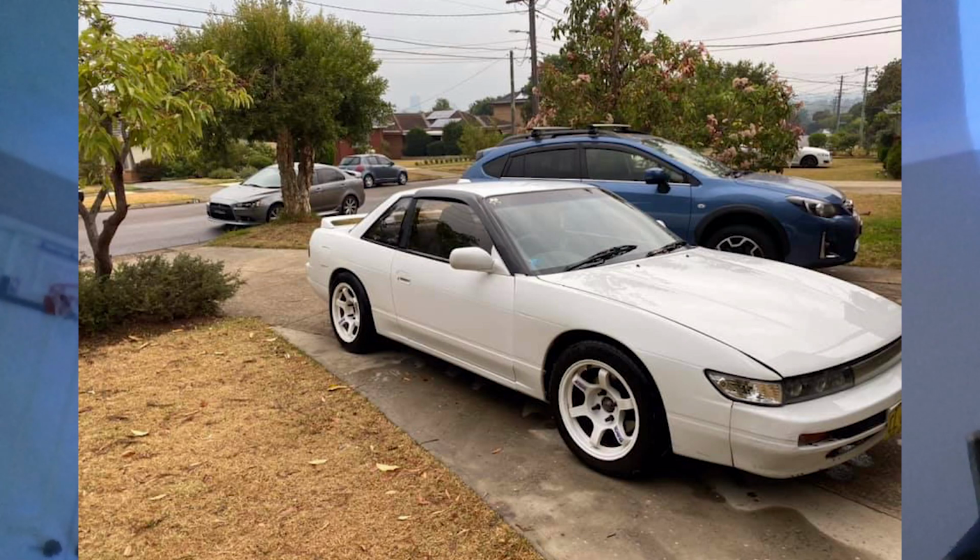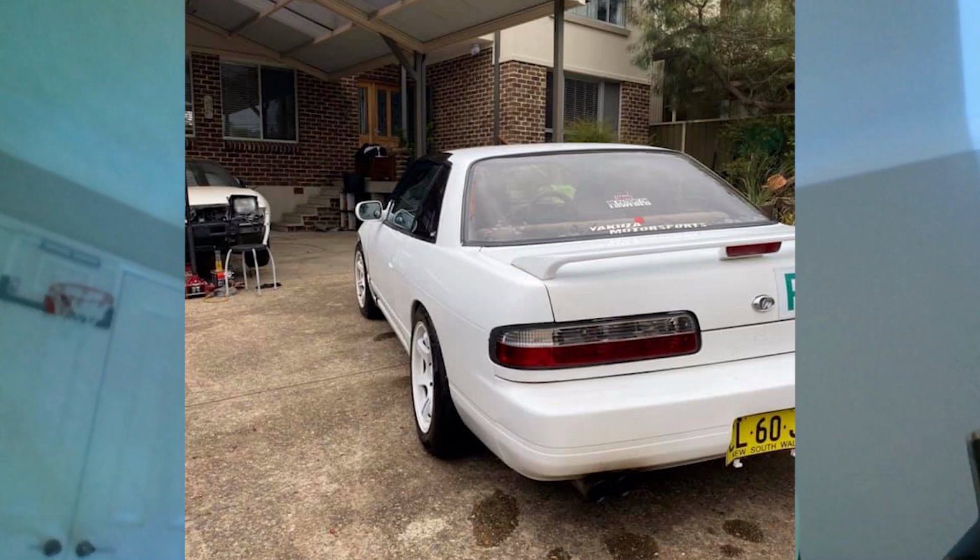So what did I do? We sold it and we bought the current car that I still own to this date, 2021. We've come this far, my S13 Silvia, 1991. So here we are, man. Boys, girls, the R31 sold, and now we've got this beautiful Nissan S13.